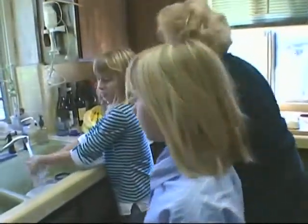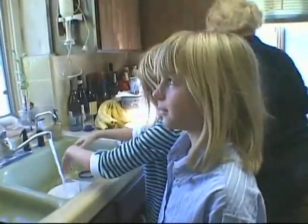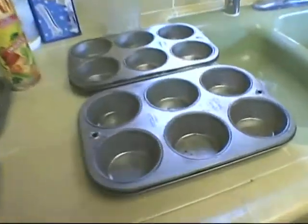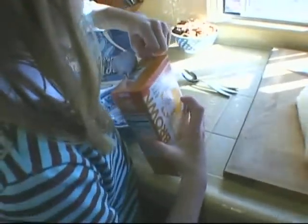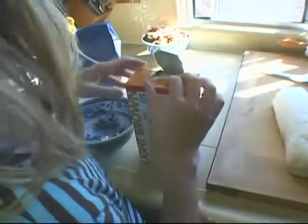Who's your favorite actor? Are you going to help with this project here? Yeah. What are you going to work on? What are you making here? Sticky rolls. There's some soap back there. So you got to put brown sugar in this bowl, is that right? Right. Can I use a knife?